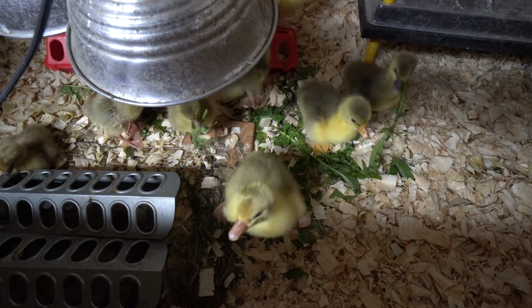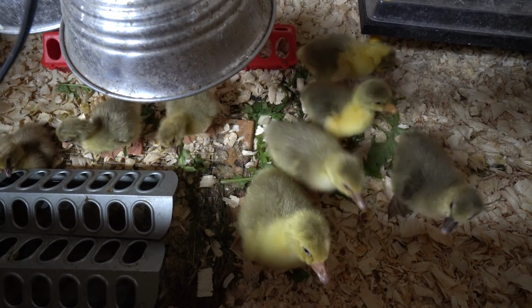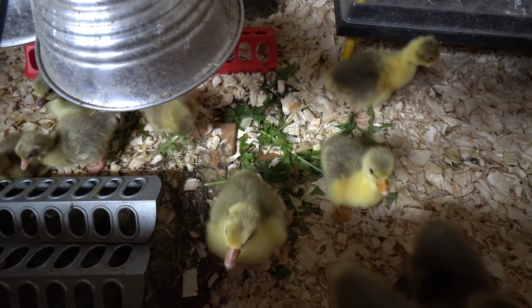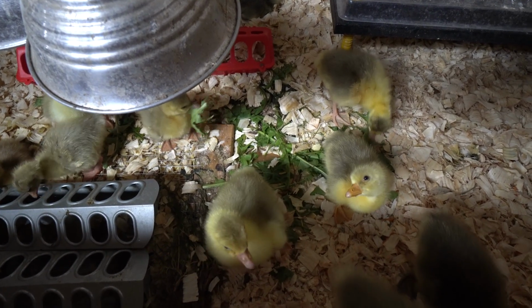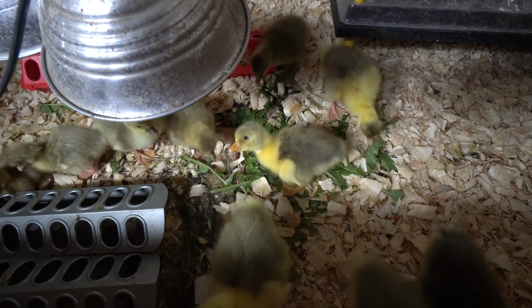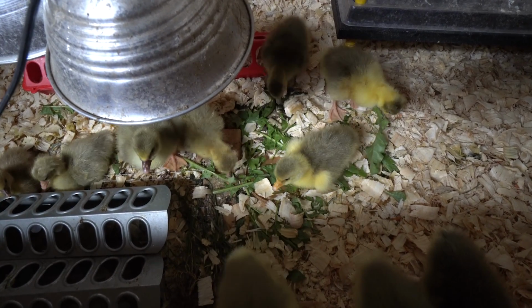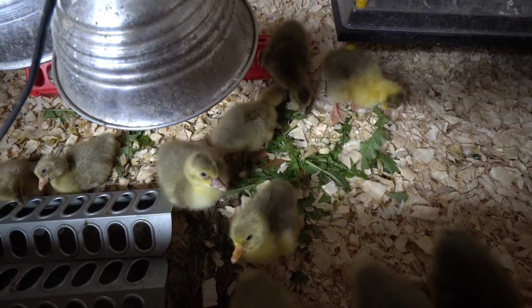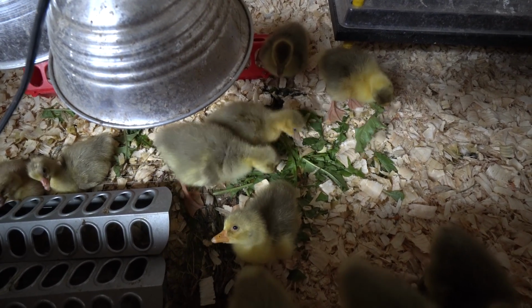Even though it's only about 55 degrees out right now, I am going to try to take 2 or 3 of these guys outside and let them run around a little bit and let them explore. I find that the earlier you get them out on pasture, the healthier they are. Even if it's just for a couple of minutes a day, I think it does them some good. Just to get that fresh grass and get used to running around and getting outside.